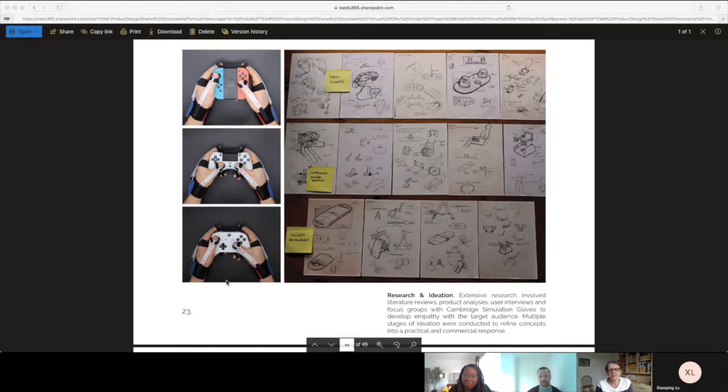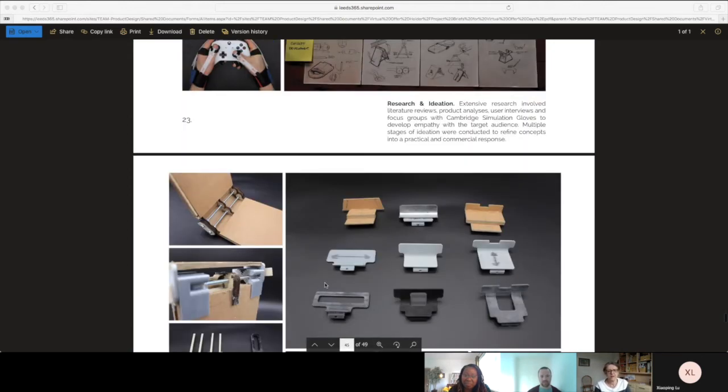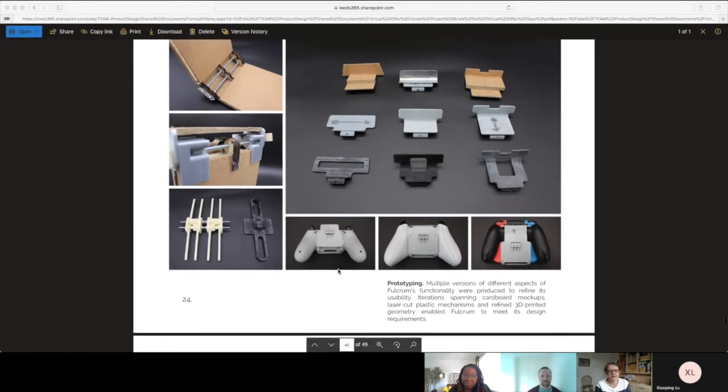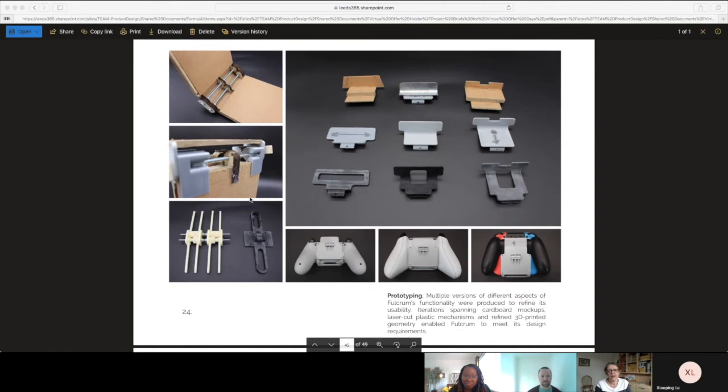And then I think the next few pages show the range of prototypes he developed. So you can see he developed prototypes of different concepts, and then as he went through, the prototypes became higher fidelity. I think he started off with some cardboard and paper prototypes, and then moved through to using chipboard and bits of wood, and then eventually he 3D printed some of the components. So you can see how he's used the prototypes to actually inform his designing, which is really important.